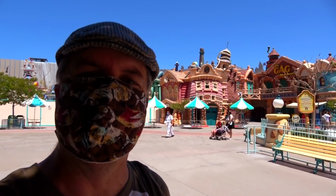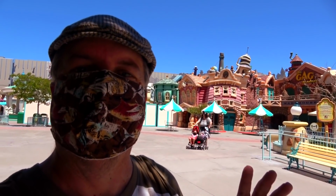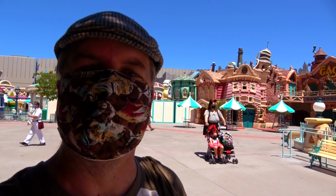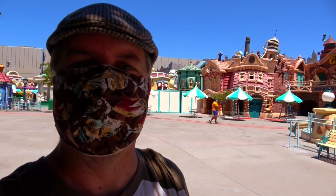Today we are doing a construction update. We're back in the parks again. It's our first actual construction update at the Disneyland Resort. We did a little something for a touch of Disney over at DCA. This is our first chance to see what's happening with ongoing projects at Disneyland.